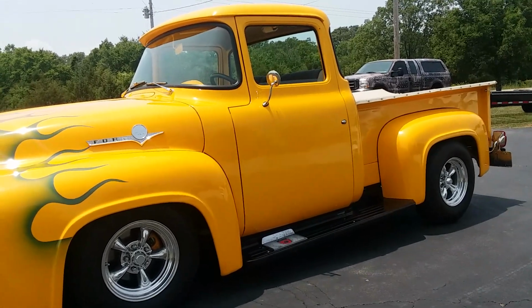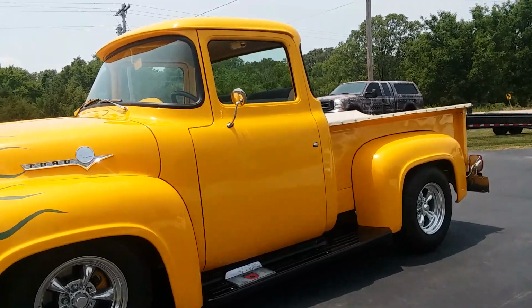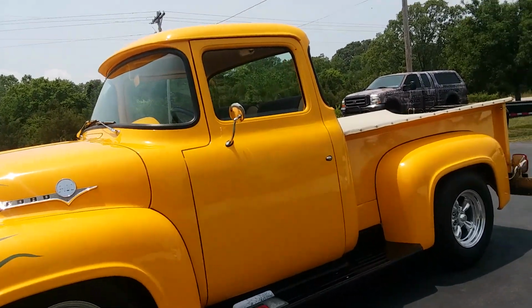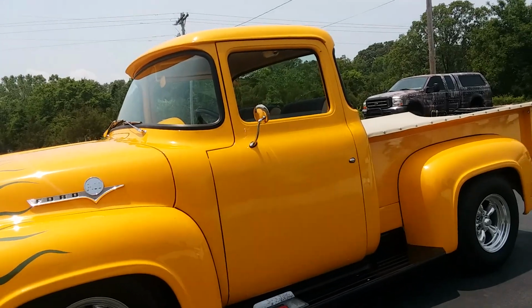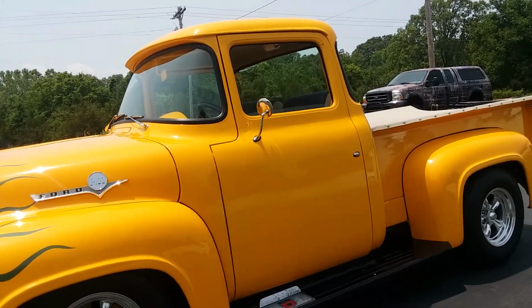Really not a whole lot more to say about it. It does have a door popper on the driver's side. Passenger side, you open from the inside. The driver's side power window works, but it's real finicky. Sometimes it'll work every time. Sometimes you got to tap on the motor.